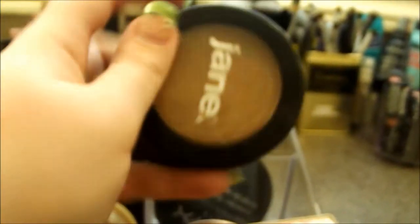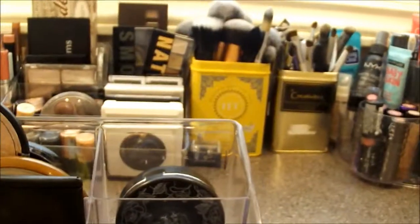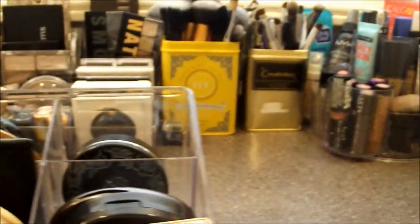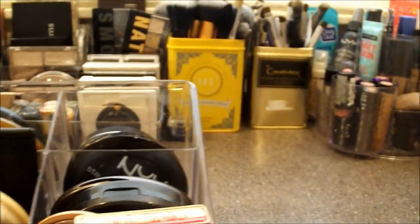So then, in this one, I've just got my Jane bronzer and my Stormy blush bronzer duo that I really like, and in the back I've got my 2 other setting powders that I love, which is the NYX Stay Matte But Not Flat and the Kat Von D. So that is it for everything on the actual vanity.